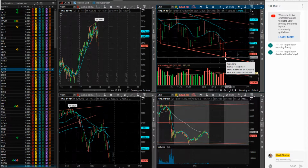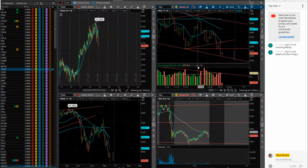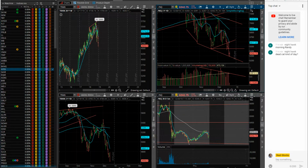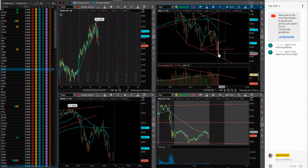A couple of things pointing to a little more weakness, but we still have more muted volumes. We're not seeing the massive volume candles we were once seeing. So mixed signals, but still definitely bearish in tendency overall, I would say. But maybe we'll get a mini bounce here.